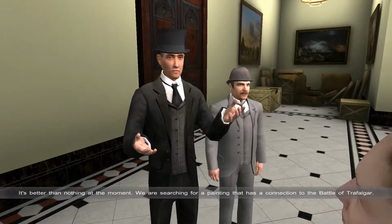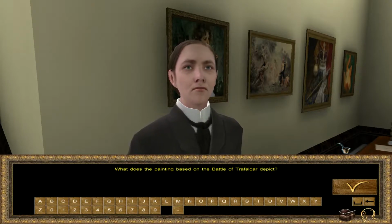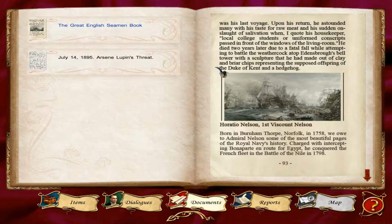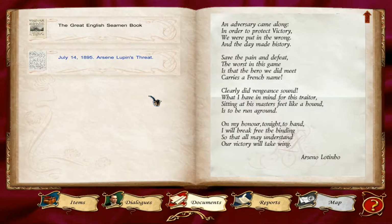We're searching for a painting that has a connection to the Battle of Trafalgar. Depicting what exactly? According to this poem, it could be... Now, according to this poem, for some reason we have this Great English Seaman book, which does mention Horatio Nelson, but it's missing one major clue. Now, if we go to the poem, to those who know a little bit about Horatio Nelson, his ship was called Victory, and it's mentioned in order to protect Victory. And I think it's mentioned one more time, but for some reason they've neglected to mention this in the English Seaman book, which is quite confusing.